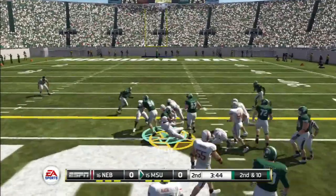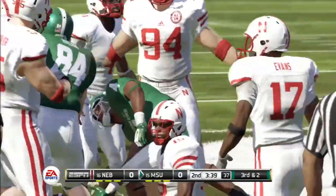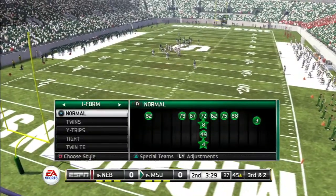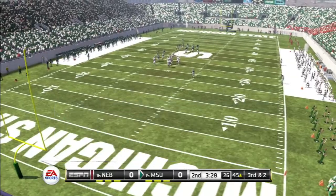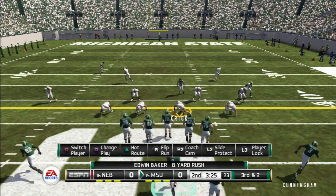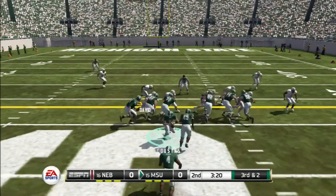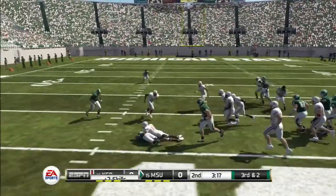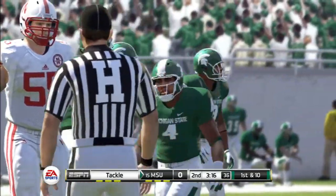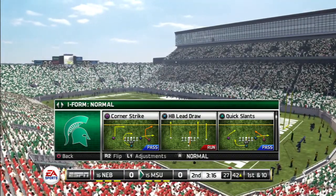Again with the run. He makes his way to about the 45. Baker gets 8 yards on the play. 3rd down. Third and 2 coming up here. Ball on the 45-yard line. He gets out to about the 42-yard line. And that's their 3rd first down of the drive. The defense needs to figure out a way to stop them, or else they're going to have no problem putting points on the board.